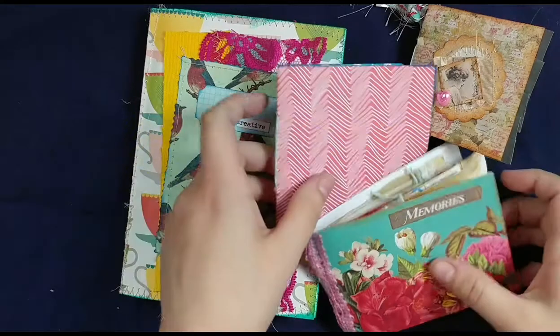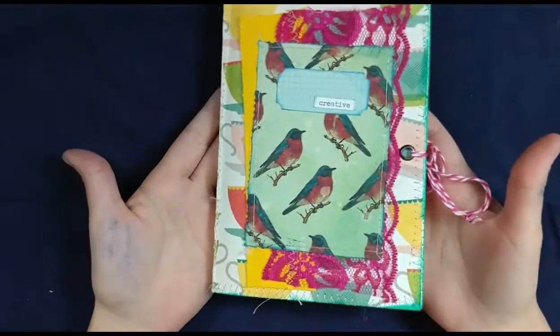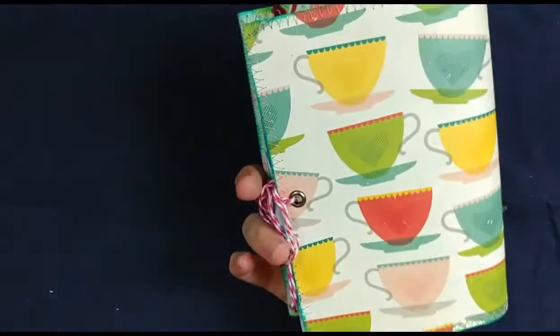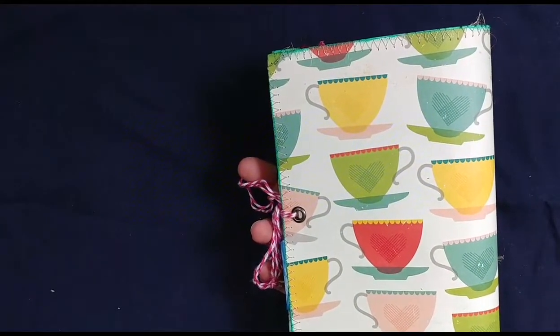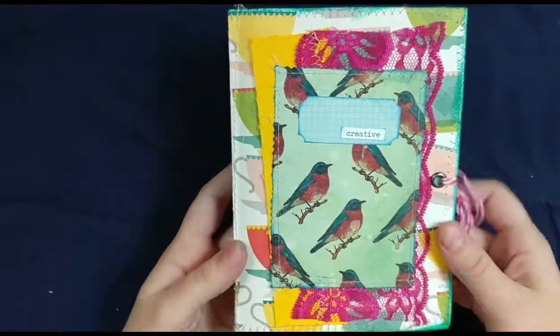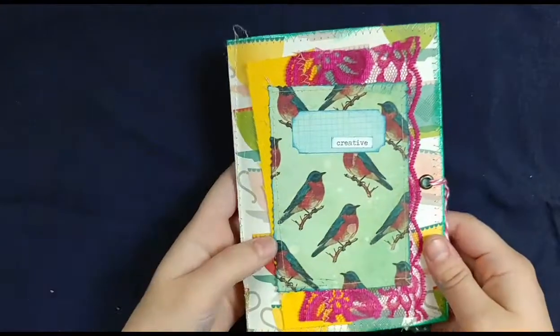So here we go. We're going to start with the big one. This one is just kind of one of my this and that. When I make these, it's pretty much using up my scraps and stuff like that. So I had this really pretty, I love the colors in this teacup paper. Initially I was going to do a tea-themed journal, but then that wasn't really going to be using up my scraps. I was going to have to go print a whole bunch of things. So I went more with color and texture rather than themes.